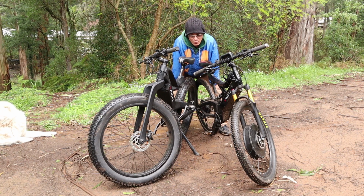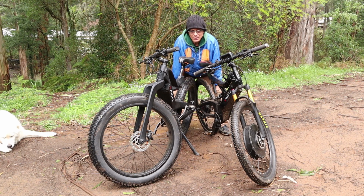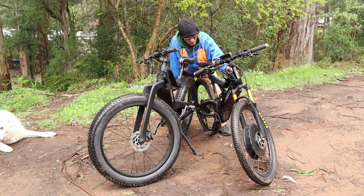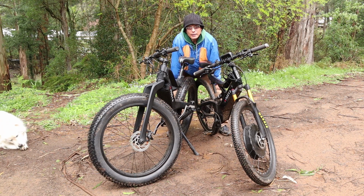So there's no real better bike in a sense. I guess it depends on what you want to use the bike for, and how good you are with maintaining your bikes and doing stuff to them. On the Homie, the tyres can be pumped up fairly hard, and the fact that it's got the suspension on it, it really makes a difference.